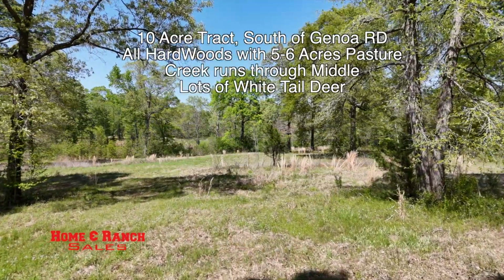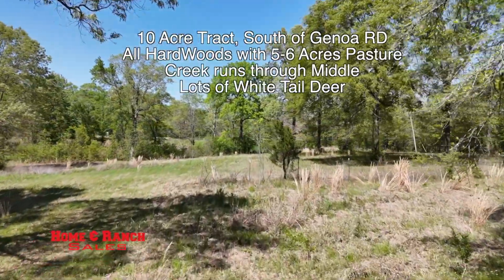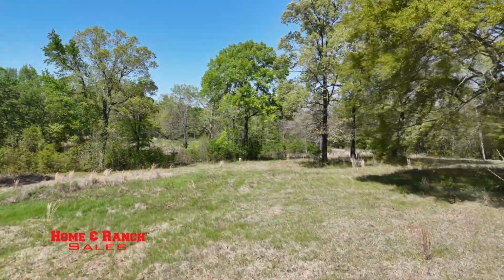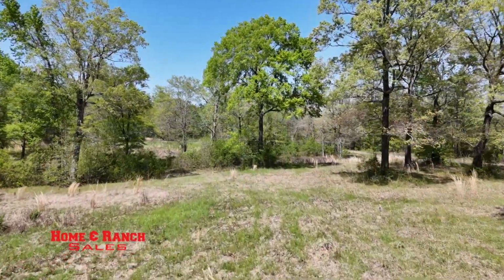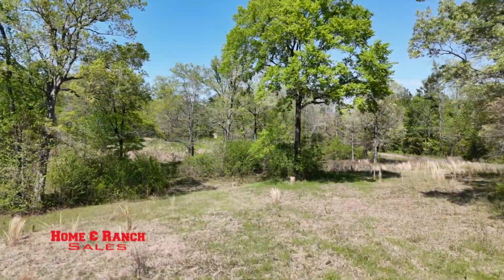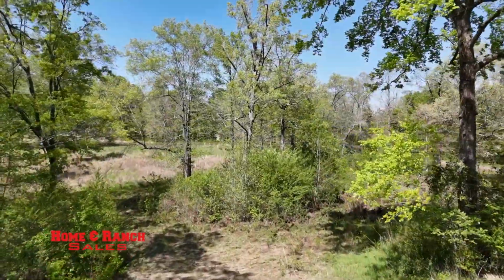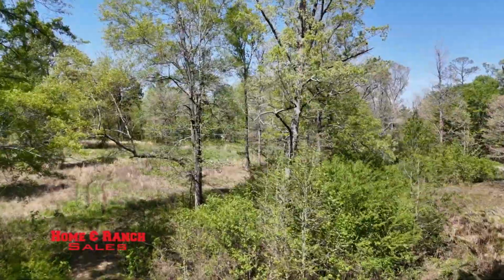This 10-acre tract has over 200 yards of Miller County 502 frontage. This property is all hardwoods with about 5 acres of clear pasture land. And notice how it slopes to the middle. There's a small creek running through the middle right in front of the camera. And if you like to hunt, you got whitetail deer on the property.